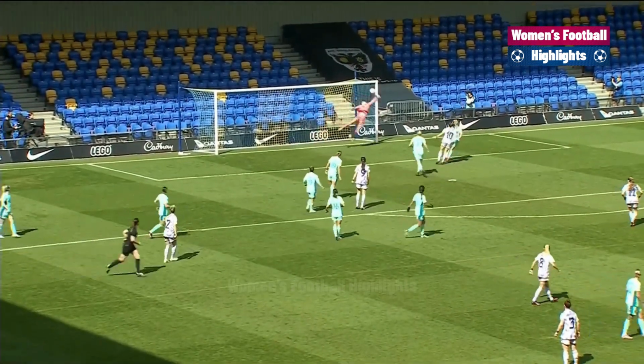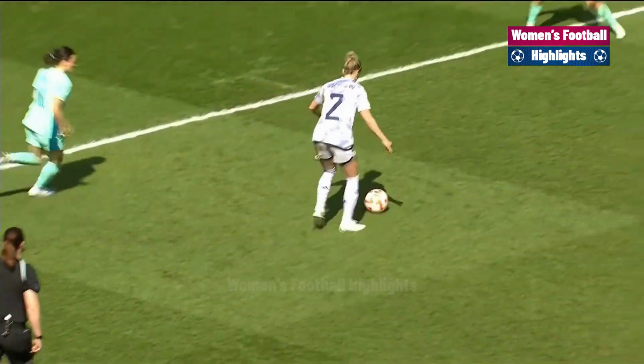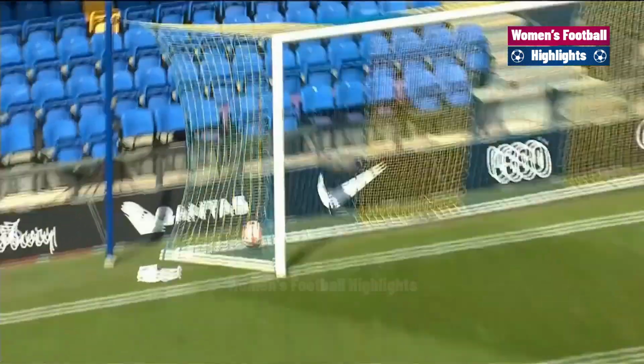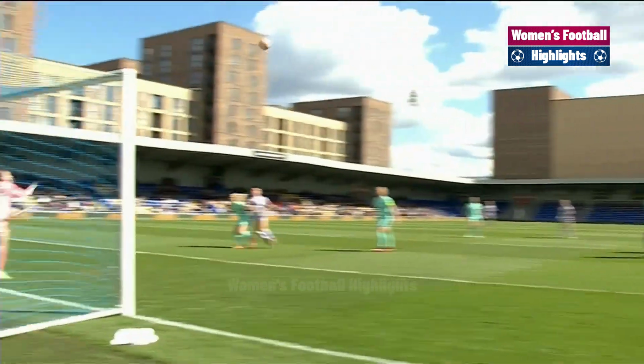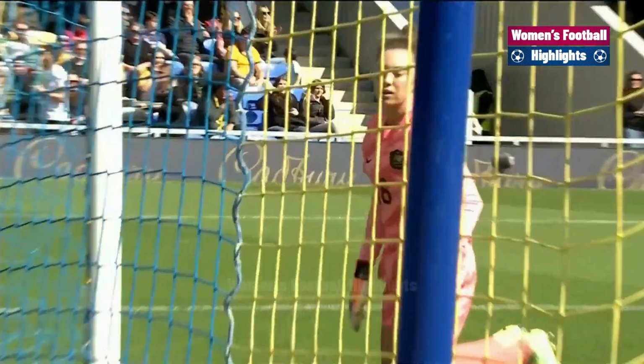What a delightful finish this is. It had some height about it. It had some loop underneath it, and Mackenzie Arnold has been called off her line because that has well and truly just kissed the inside of the woodwork there and found its way into the back of the net. But the Matildas have been caught off guard here. Scotland finishing the first time.